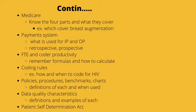Just let me know. Coding rules. Make sure you know how to code according to coding guidelines. So if a patient comes in with a fracture and the patient also has HIV, know how to code that.